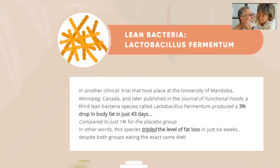Lean bacteria Lactobacillus fermentum. In another clinical trial that took place at the University of Manitoba, Winnipeg, Canada, and later published in the Journal of Functional Foods, a third lean bacteria species called Lactobacillus fermentum produced a 3% drop in body fat in just 43 days, compared to just 1% for the placebo group.